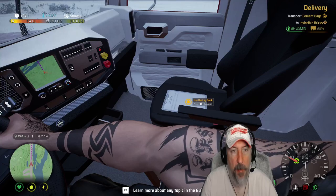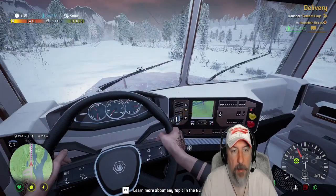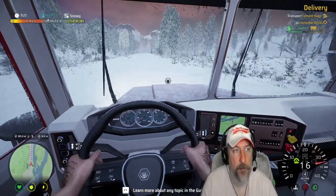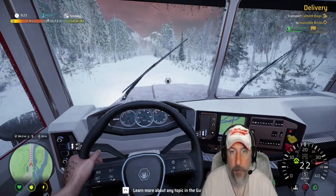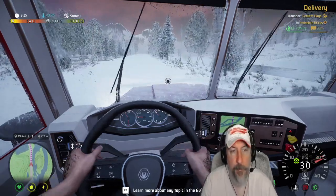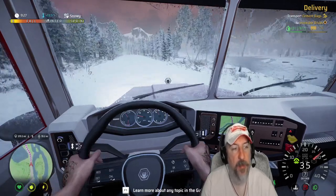And you got the log book here. I see they worked a little bit around the cabin and dashboard. I mean, so far I haven't seen any bugs, but I've spent like 24 minutes playing this. You gotta spend more time to see if there's any bugs.